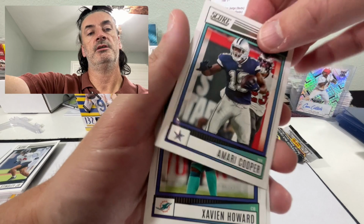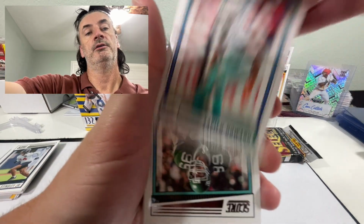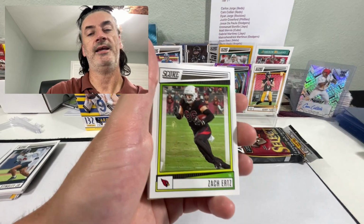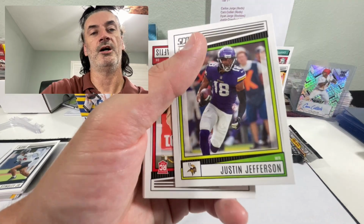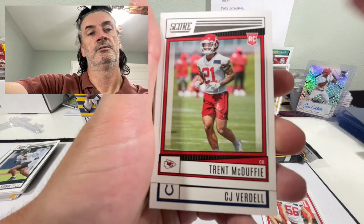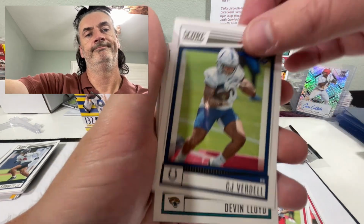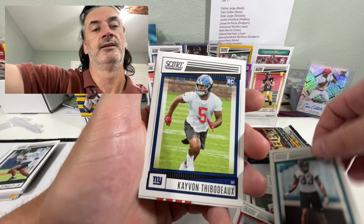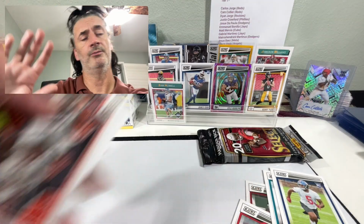$17 for the blaster. First $17 takes that Kyle Rudolph, Mark Gastineau, former sack leader for a single season until, you know. Seemed like he was a practice gear guy in previous year, 2021 Donruss. All right, here we go. Let's get some rookies. Did we hit? Yeah, we did. There's another one. And another one. At least that's Thibodeau.